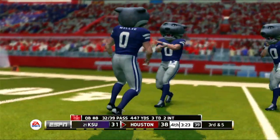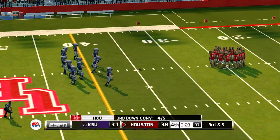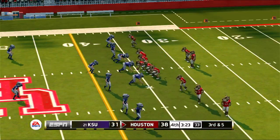When you feel pressure like that, the worst thing you want to do is just throw the ball into coverage. He got away with one right there. He's very fortunate. Next time, he should just throw it away out of bounds.